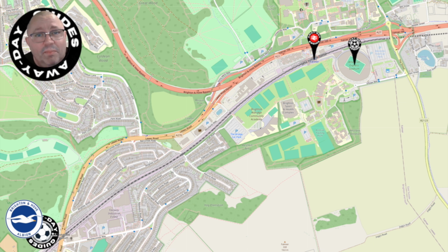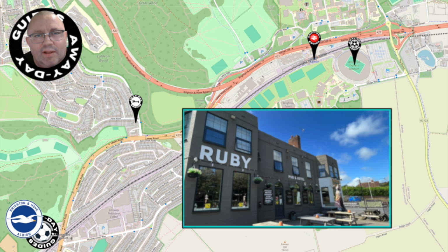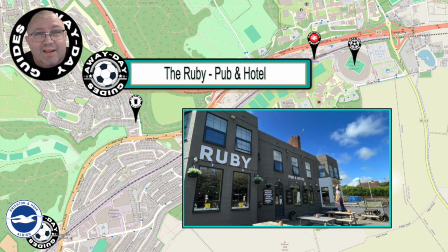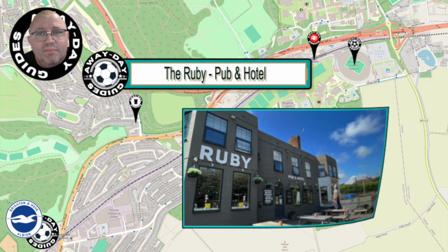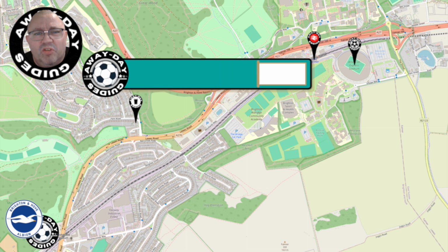So once you're there and you're parked up if you need to be, let's have a look at pubs. And if you've gone into the estate that I was just talking about, you've got the Ruby, which is also a hotel. Now, it's not a designated away pub or anything like that, but every time I've passed there's been a mix in there. It's mostly home fans, I would say 90-95%, but there have been obvious away fans in there with football tops on, happily drinking. Now, I'm not sure if that's residents that have stayed at the hotel or something different, but as long as you're in good spirits and seem like a friendly bunch, it seems like they'll let you in. That is going to be your closest pub to the ground.